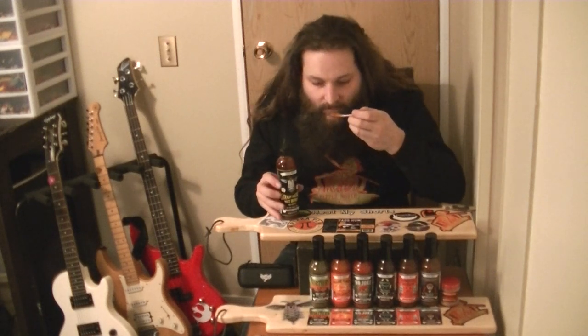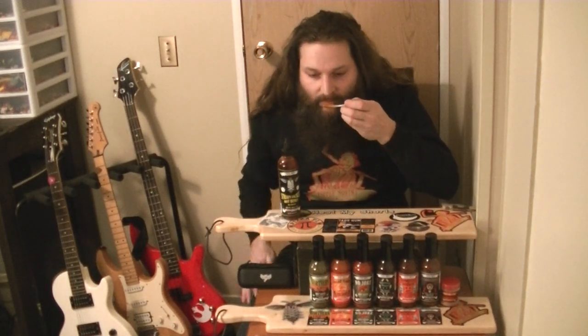I'm still learning this stuff. Mustache in there. That was a close one. Can't really pick up any scent whatsoever from it on the spoon there. Mmm.